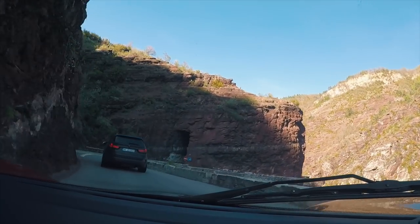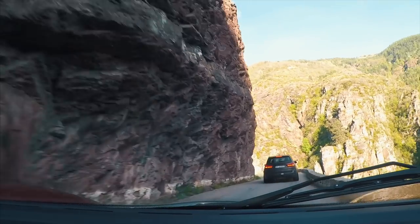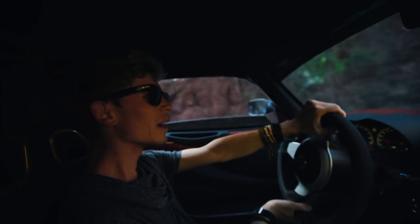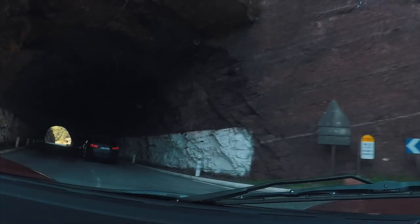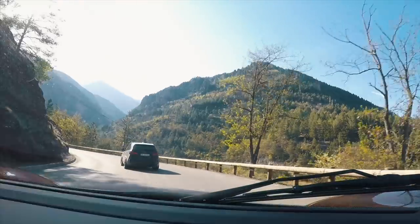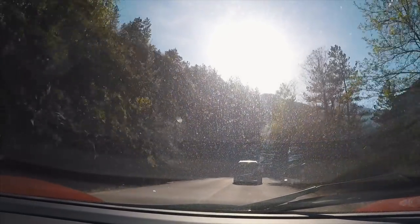It feels faster than the 540C on this road. It genuinely does, because of the way it handles around these corners. It was built for this. And my god, is this special. Listen to this. Oh my god! What an animal! I love this car so much. Best decision I've ever made right here, buying this car.